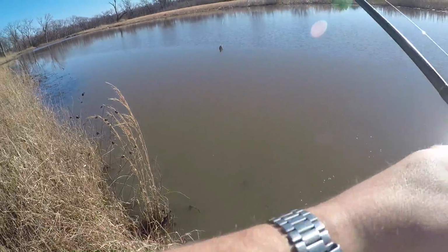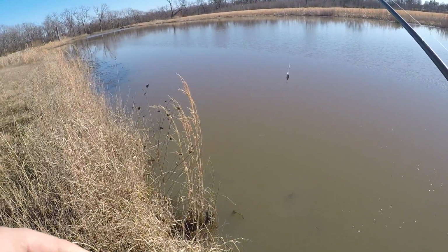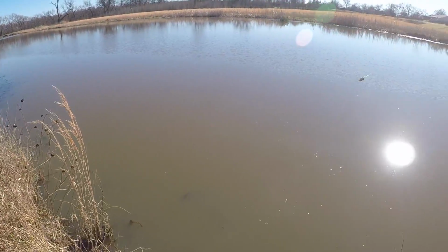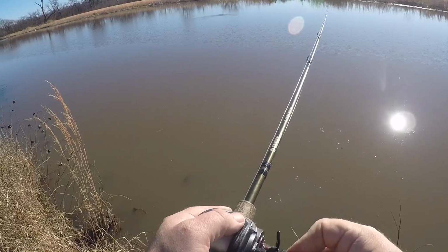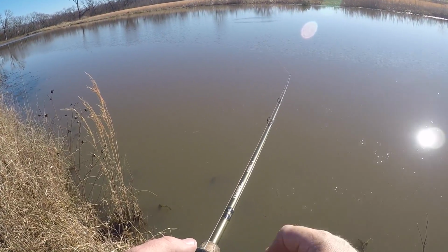The pond is basically fishable up to where we fished already. But once you get past there, this entire back section is nothing but mat grass that, unless you are throwing a frog, it's hard to even punch through.